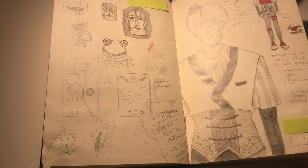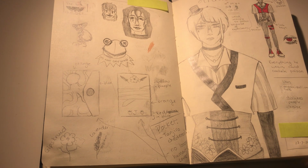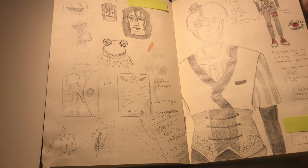I think I created, she's not in here, but I created a roller skating girl for her. Yeah, she was very sweet. I like her.